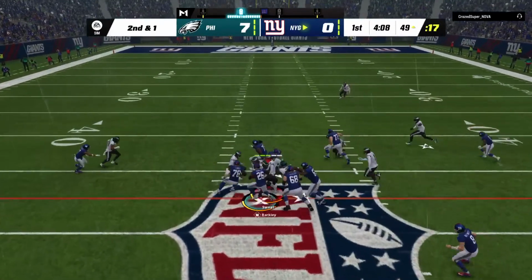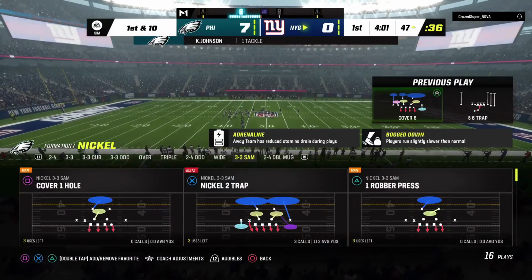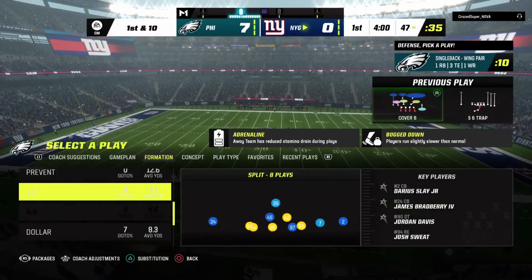Running again with Barkley on second down. And he'll get it down to the 47 here. 2 yards on the pickup, and that's all they needed to move the sticks. I think they like this drive a little bit better there, partner. Running game helping out, picking up some of the slack. Because remember the last drive, they went 3 and out.